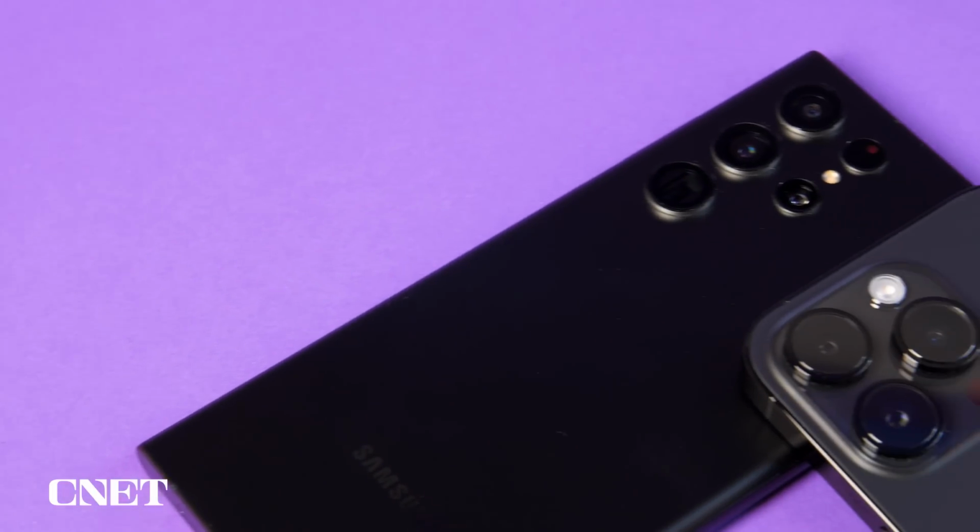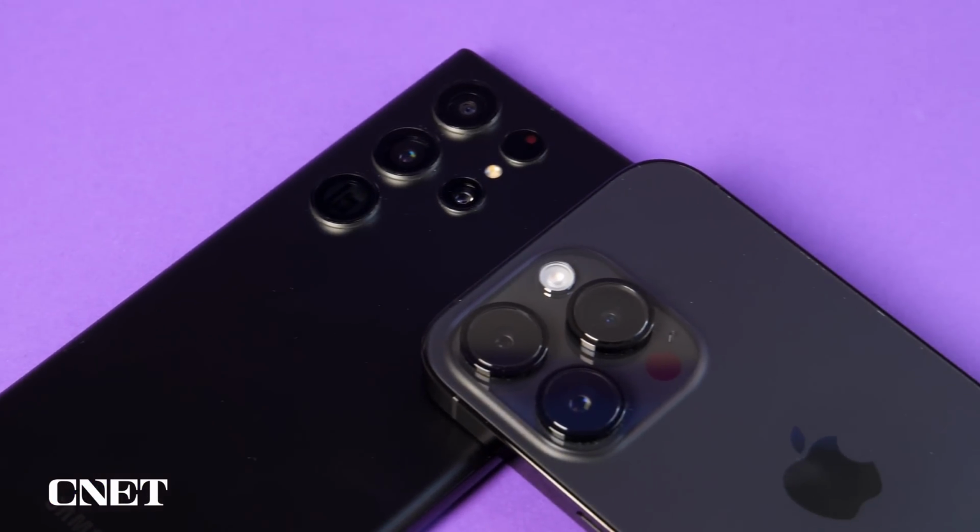The iPhone 14 Pro and Galaxy S22 Ultra both have excellent cameras, but they excel in different ways. In my experience, the iPhone is better at portrait mode photos, ultra-wide landscape photos, and macro shots. But the Galaxy S22 Ultra zoom is impossible to beat, and I liked how much detail it was able to capture in night mode. So which camera do you think is better?